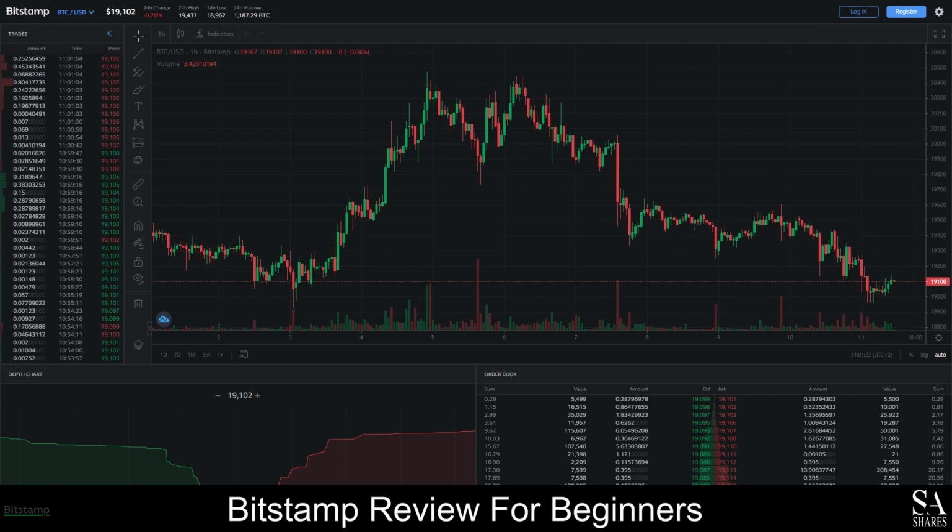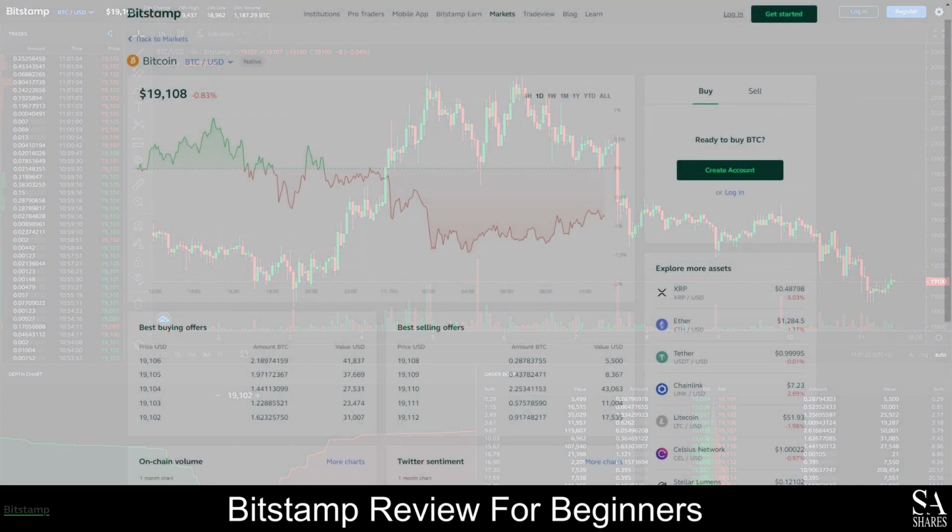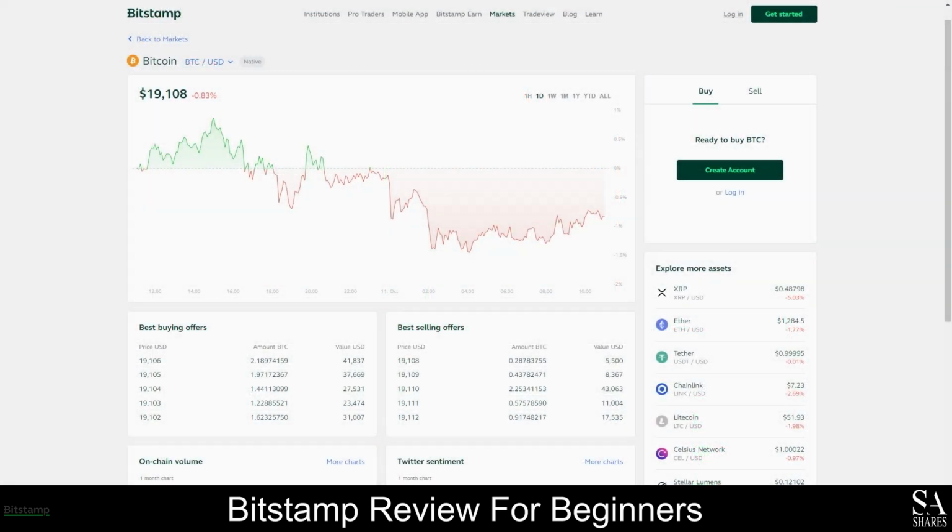You can buy crypto instantly with Bitstamp using your debit or credit card, and this option is available worldwide. Credit cards that are accepted include Visa cards, MaestroCard, and MasterCard. Deposits and withdrawals are instant, and you can withdraw funds directly to your bank account.